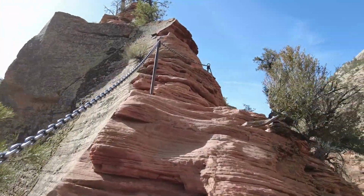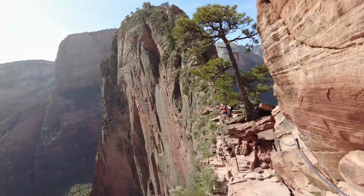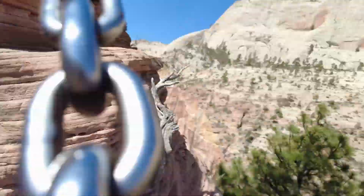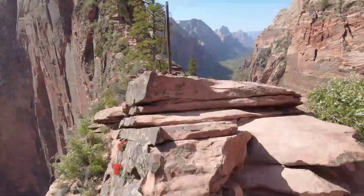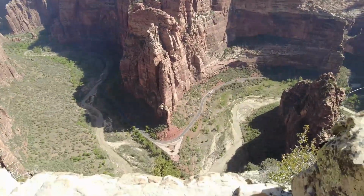In this adventure, we're going up that. Angel's Landing at Zion National Park is often considered one of the most dangerous hikes in America. At one point, you will find yourself death gripping the chains as you cross over a ledge that can't be more than 2 feet wide, with a 1,000-foot drop on either side of you.